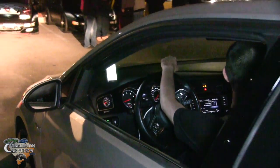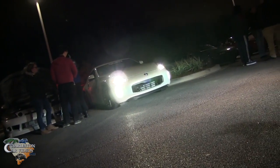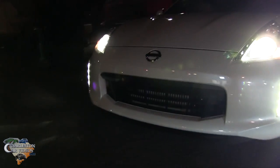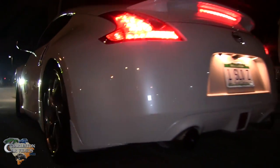Ooh, as you saw, that was pretty cool with those two Nissans really getting it. There's a good-looking Volkswagen GTI rolling out. Here's a Nissan 370Z rolling out, and looking good. I'm loving the lens flare once again on the camera. Just a beast of a car. Sits low, big wheels, plenty of power.